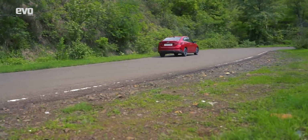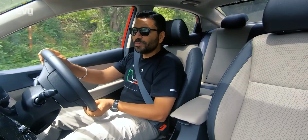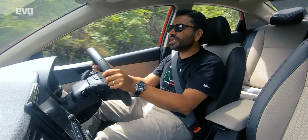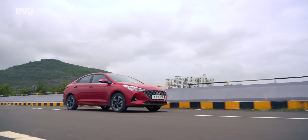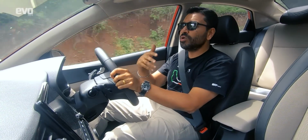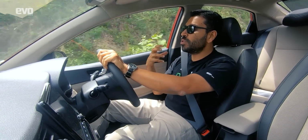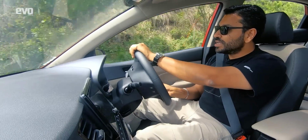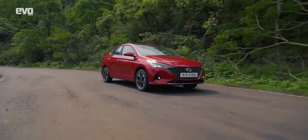The engine, when you rev it hard, you can hear the engine, but it's not an irritating or a poor noise. It's actually pretty alright. But you really do have to work the engine because it doesn't have the low down grunt of turbo petrols that we've gotten used to. I say all this in reference to the Polo and the Rapid TSI with the 1 litre TSI engine, and those felt more enthusiastic, more eager to get a move on. With the Verna, with this 1.5 MPI, you have to really work the engine to get it to move.